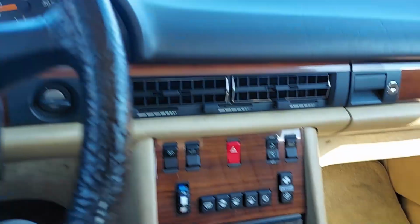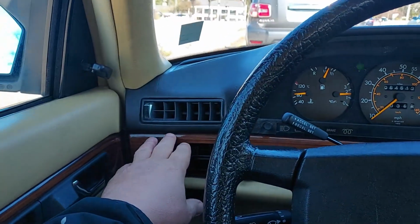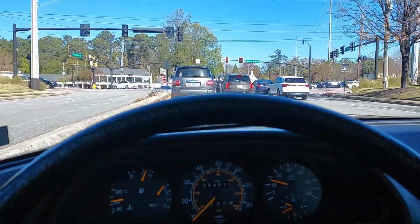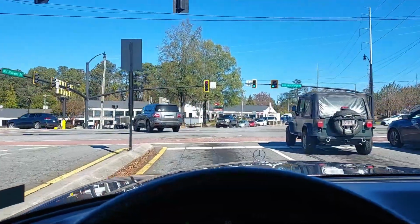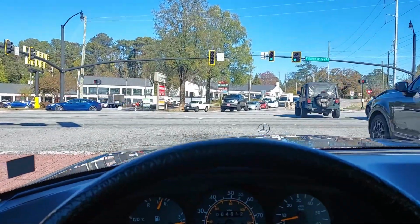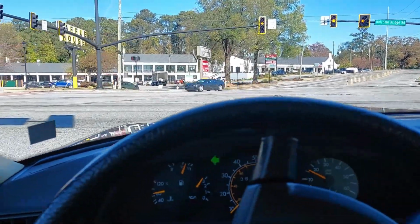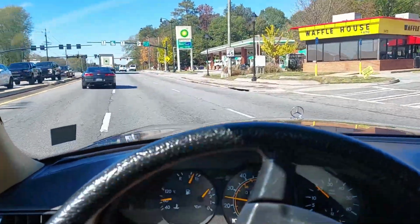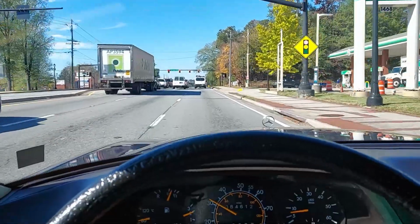Now the blower motor turned all the way down. It's barely coming out now. Very nice, good condition climate control. All right, we have to wait through this light here, and then we'll get on the Autobahn and get this baby up to speed. All right, there we go. Man, this thing shifts. I know I've said this already several times. This shifts very, very nice.